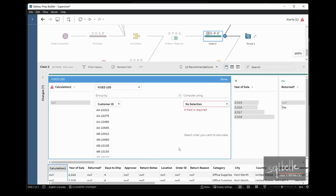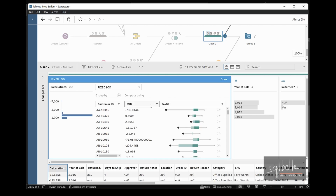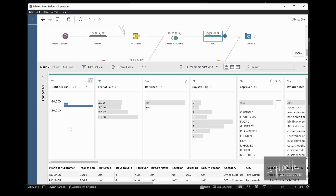So if we want to fix this calculation to a customer ID, and perhaps what we want to do is get the overall profit for each customer ID, and in this case, we're just going to say profit, and instead of minimum, it's just going to be the sum. And let's call this field profit per customer. Once we create this, we should now have a list of profit for the 793 customers that we have in our data source.